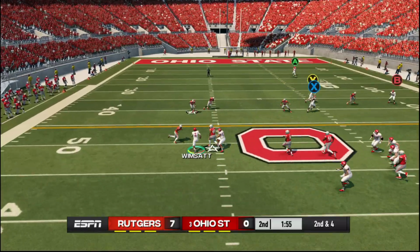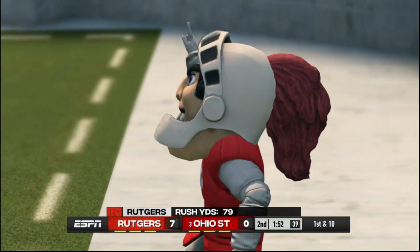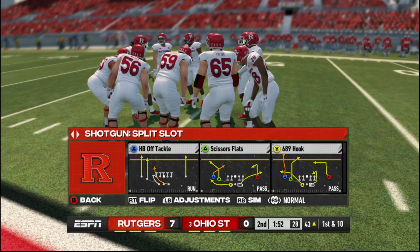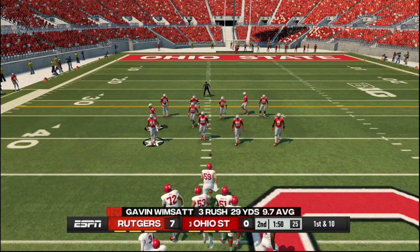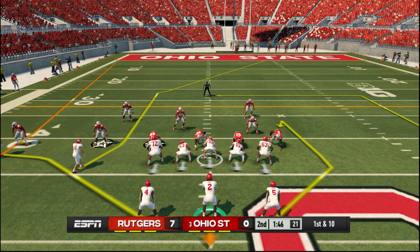He scrambled. He's under pressure. They'll bring him down at the 43. Gain of 7 yards. First down. From the 43-yard line, it's 1st down. Just get out the field, defense. Mike 35, yeah. Mike 35.